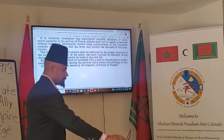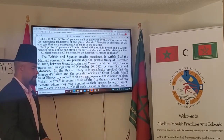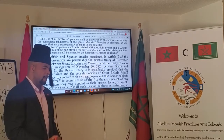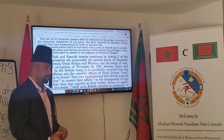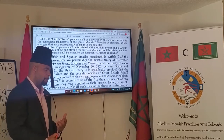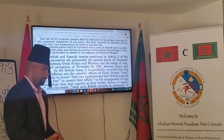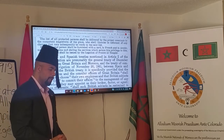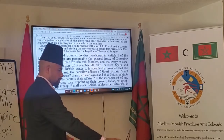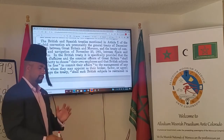The list of all protected persons shall be delivered by the proper consulate to the competent magistrate of the place, who shall likewise be informed of any changes that may subsequently be made in the said list. Each protected person shall be furnished with a card in French and in Arabic mentioning his name and stating the services which should secure this privilege to him. All these cards shall be issued by the legation of France at Tangier. Passports, etc. The British and Spanish, let's just stop there for a second.